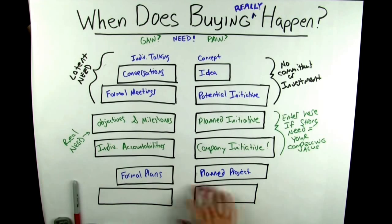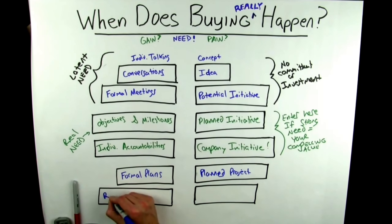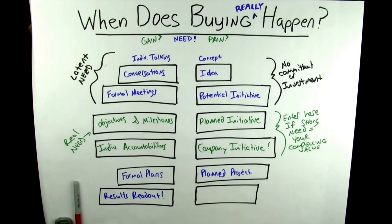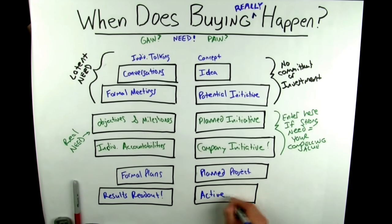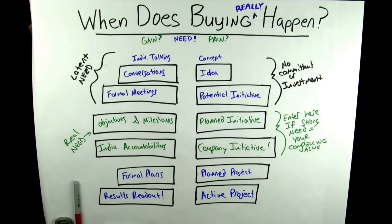And then finally, if we've had formal plans and it's advanced past that, what I'm going to look for is how they are tracking and reading out results. If you're already working on this, if it's been going for 6 months, what results have you accomplished? How do you capture those? How are you measuring progress, etc.? And that is, in my vernacular, an active project, meaning it's something the organization is actively working on.